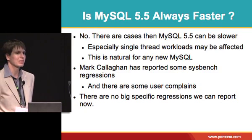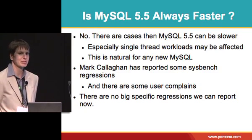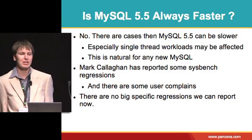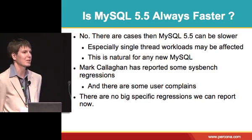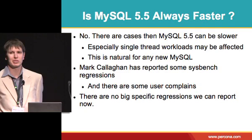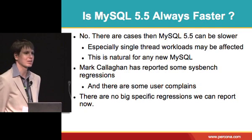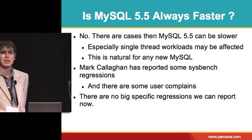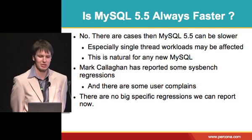And I would expect there are also a number of changes which had some unintended consequences, and as in pretty much any MySQL release in my memory, it takes like 6 months to a year to work out those small regressions which can be easily fixed, right, which are not done by some architecture changes.